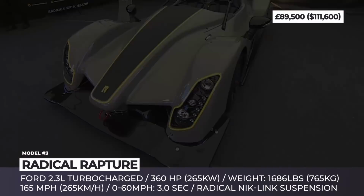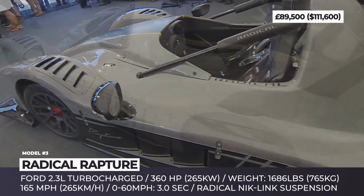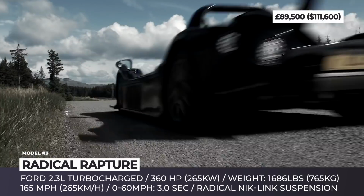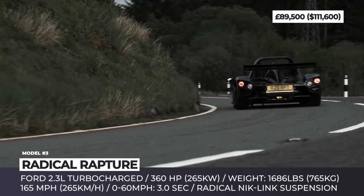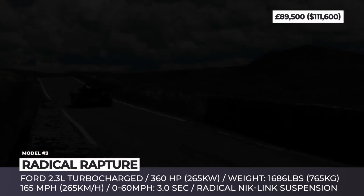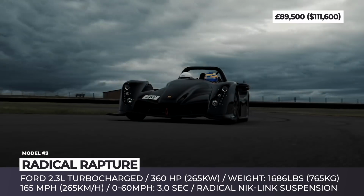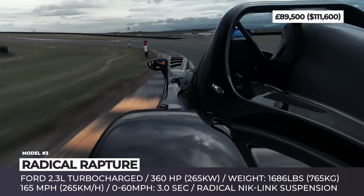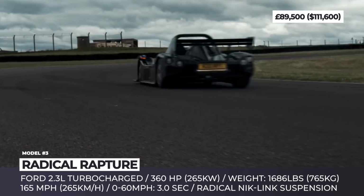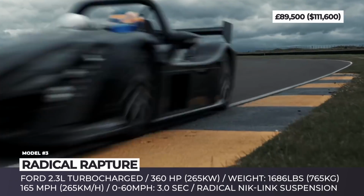Radical RAPTURE. Based in Peterborough, England, Radical was established back in 1997, and in its years on the market, the company has manufactured and sold 2,200 race and sports car units. The RAPTURE is the brand's newest track-focused but also road-legal two-seater that is built on the space frame chassis with the company's Nick-Link suspension and FIA-compliant safety cell and crash structure. The car's bodywork is performed using composite materials, so the RAPTURE weighs less than 1,700 pounds.